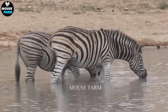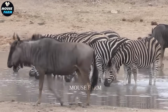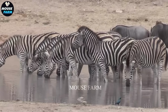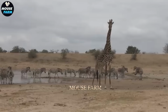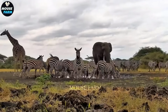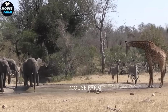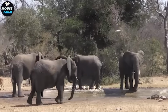This overpopulation problem is not limited to vegetation. With fewer trees, soil erosion worsens, water cycles are disrupted, and key watering holes dry up, affecting elephants and zebras. A once balanced ecosystem is now under stress.